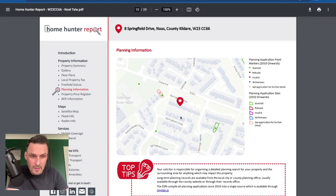For planning information, there's not much going on in the estate. There's a few properties nearby that have had planning permission put in. You can go and look at them, but none of them seem to directly impact this house, and there's no big developments nearby either.